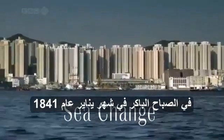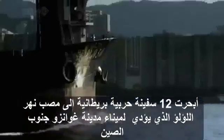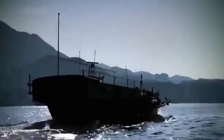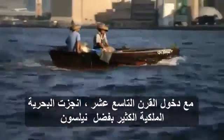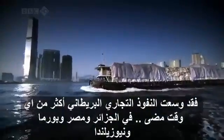Early one January morning in 1841, 12 British warships sailed up to the mouth of the Pearl River, gateway to the southern Chinese port of Canton. As the 19th century unfolded, the Navy had built on Nelson's legacy. They had pushed British interests further afield than ever before. Algeria, Egypt, Burma, New Zealand. Now it was China's turn.